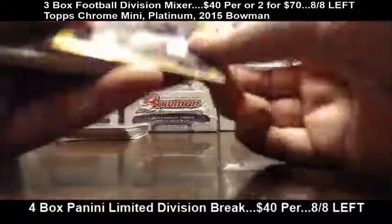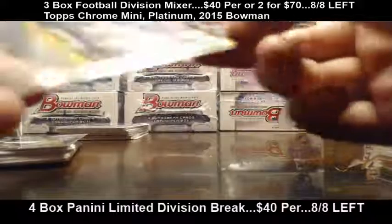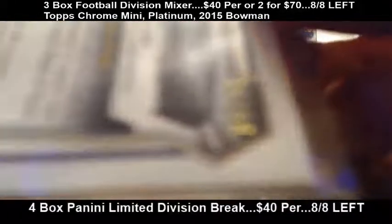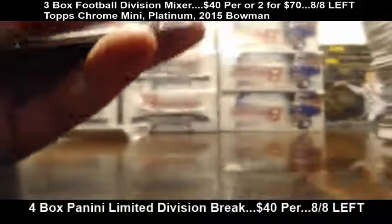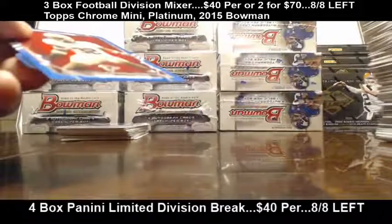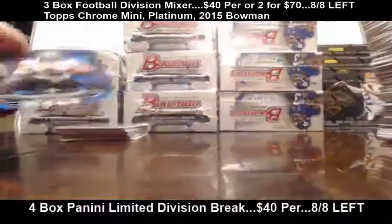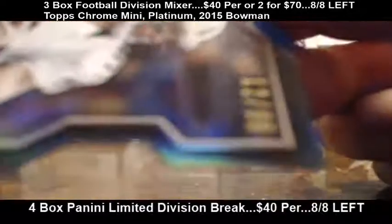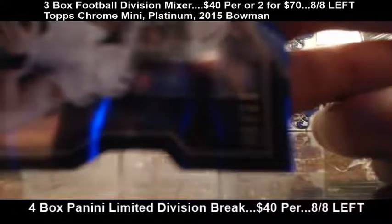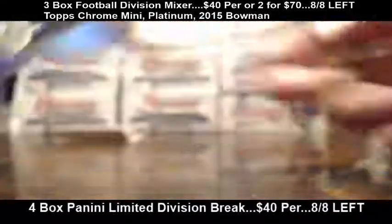All right, so only one color auto through two boxes. We can do better, right? We got Kyle Rudolph. These are out of 50. Kyle Rudolph out of 50. And we got a blue, a Jalen Collins. And how about a Drew Brees showing up out of 99? Die cut Drew Brees. These are the blue die cuts. Oh, my Lord. There we go. 12 of 99, Drew Brees.